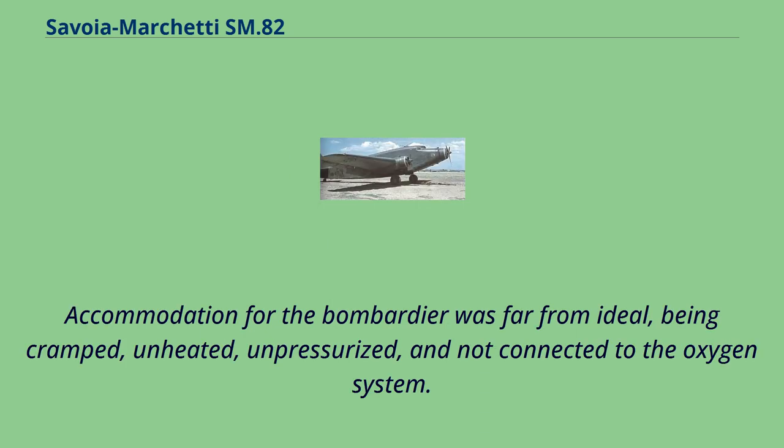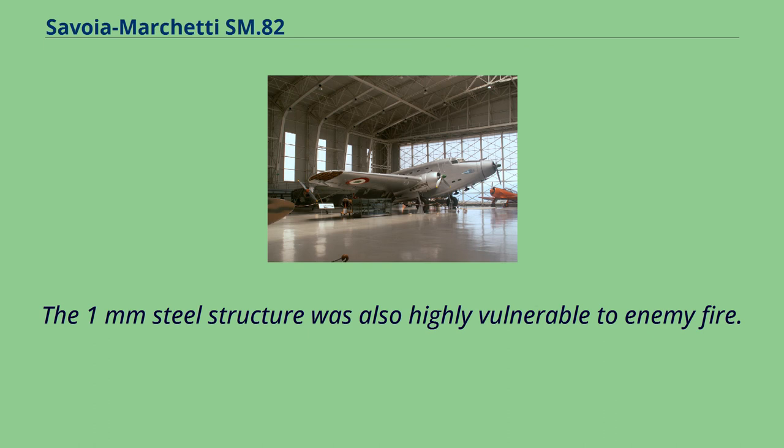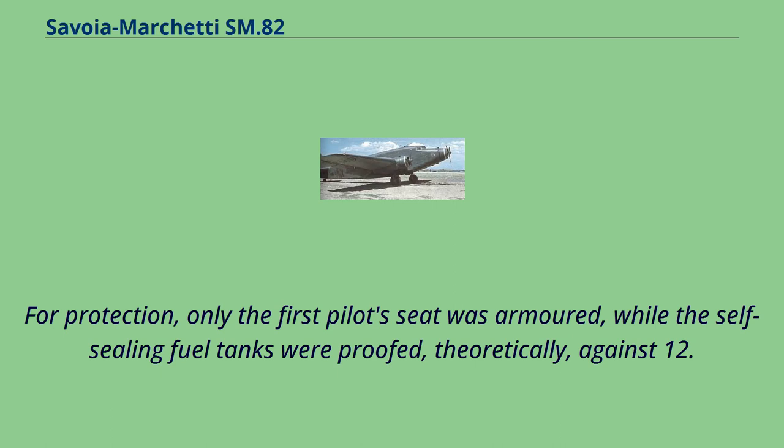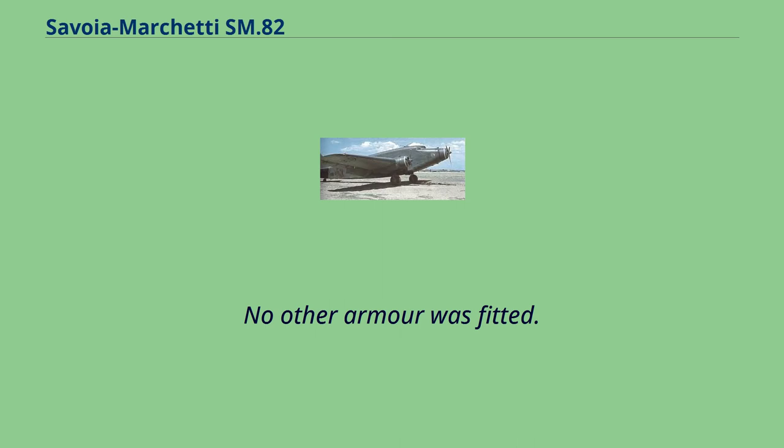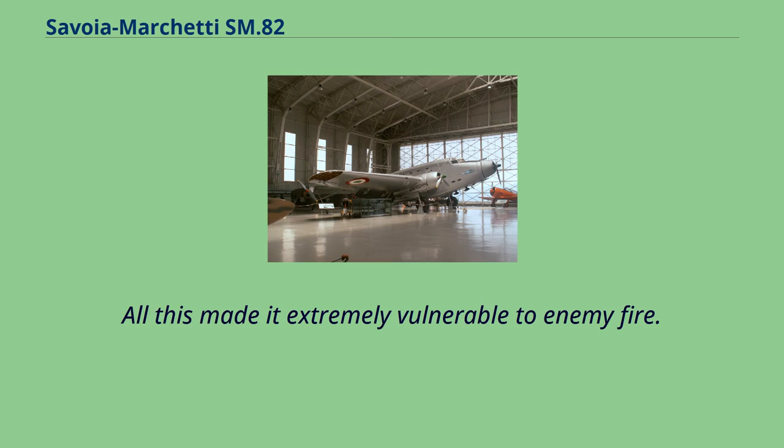Accommodation for the bombardier was far from ideal, being cramped, unheated, unpressurized, and not connected to the oxygen system. The 1mm steel structure was also highly vulnerable to enemy fire. For protection, only the first pilot's seat was armored, while the self-sealing fuel tanks were proofed, theoretically, against 12.7mm rounds, but did not have carbon dioxide pressurization to prevent explosions if they were hit by tracer, incendiary or explosive rounds. No other armor was fitted. All this made it extremely vulnerable to enemy fire.